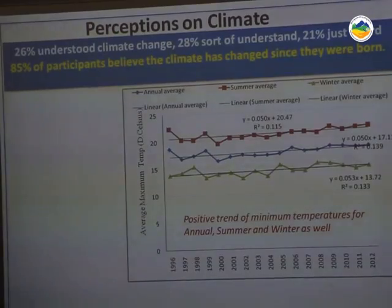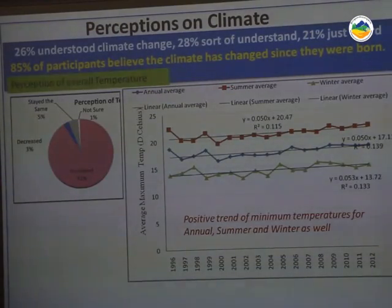And then also, the records for Chankar, which is just next to the town, we see that the trends are positive. Both annual average, summer average, and winter average. Not very good R-squares, but positive trends. And then the data are again from 96 to 2012. So this is just perception of overall temperature in a pie chart.